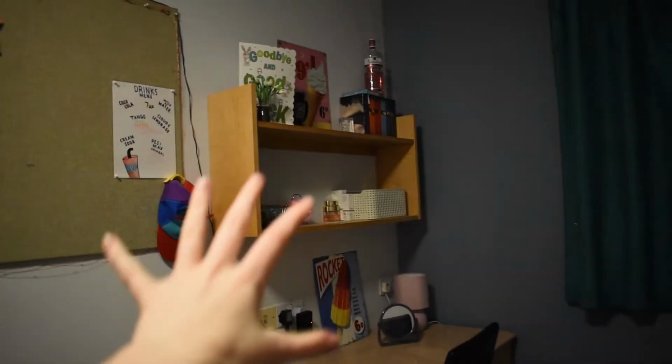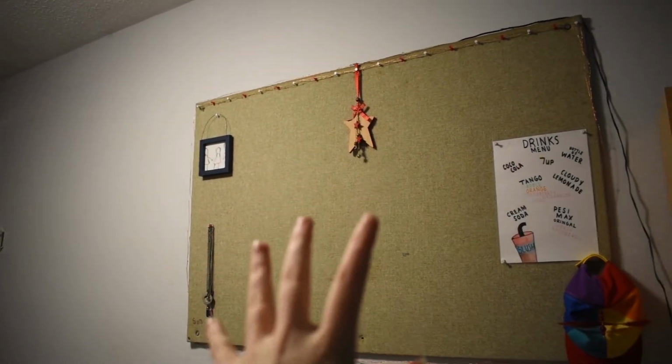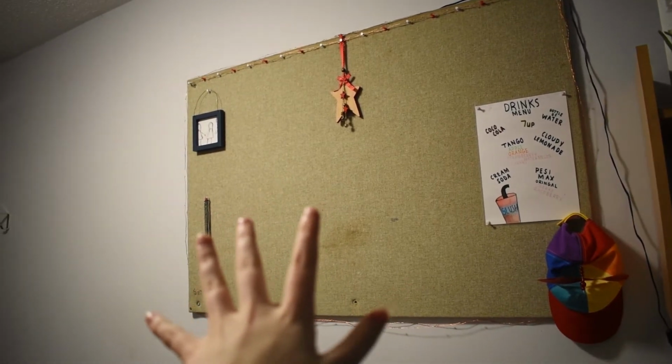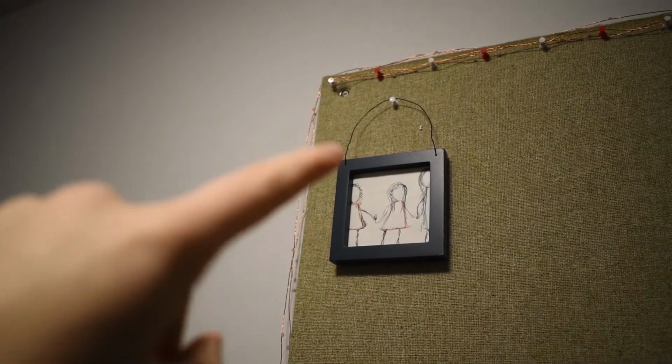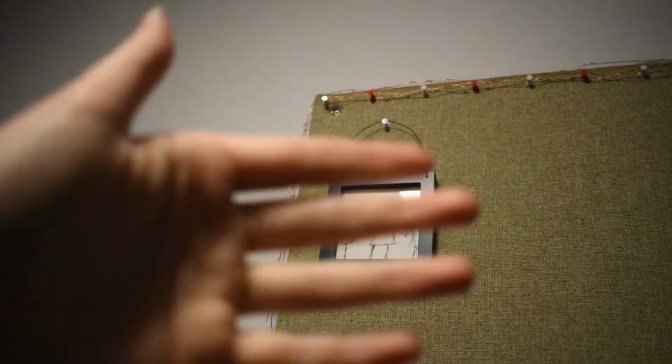Okay, onto my favorite area of my room. I love this, so I'm gonna take you here for a minute. First, we have my little bulletin board thing. We have a drawing that my best friends made, and they put it in a frame for me, so I thought it would only be nice to hang it up.